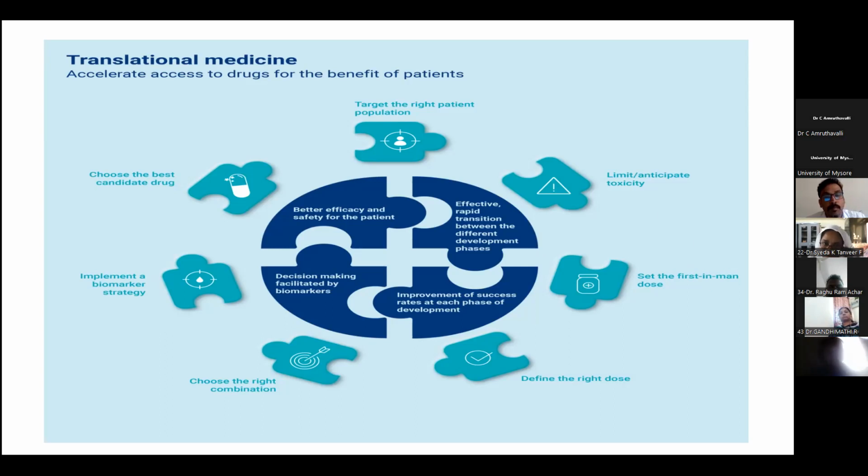The dosage has to be identified, and then, depending upon the genetic makeup, efficacy, and all the other properties, the right, best candidate drug has to be chosen. This is more important. For that, we will be able to utilize some of the biomarkers, some of the SNPs. By using the ClinVar database or the dbSNP database, we will be able to identify whether the SNP found in the patient is a known SNP or a novel SNP.